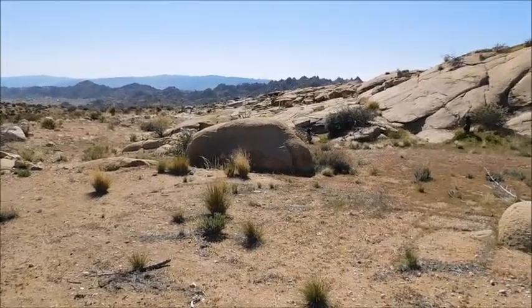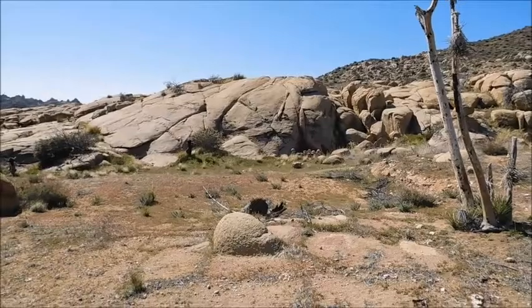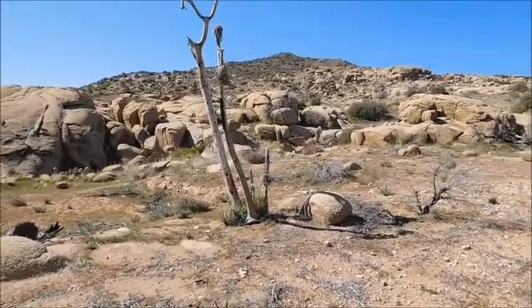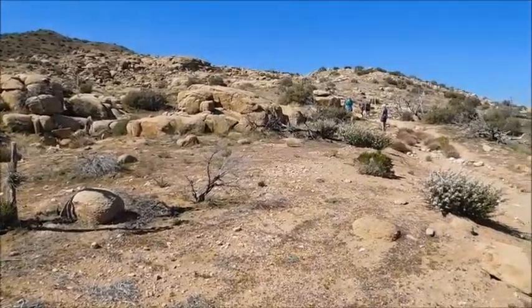So here's a closer view of the smooth rocks that I just showed you. And we've got a poor little tree that kind of gave up the ghost. So we'll be looking at some more of these smooth rocks shortly.